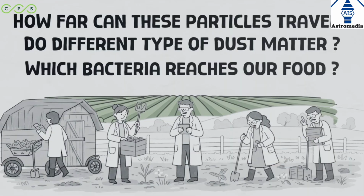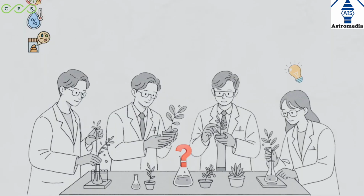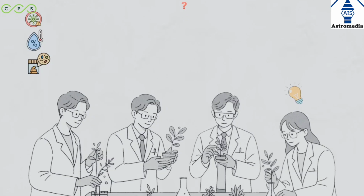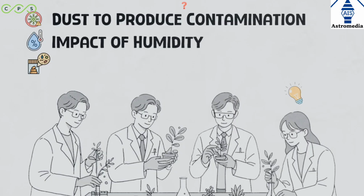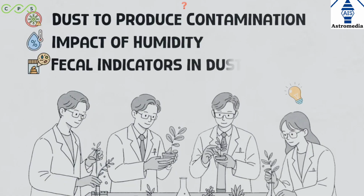So researchers asked, how far can these particles travel? Do different types of dust matter? And which bacteria are actually reaching our food? With these questions in mind, they set up an experiment. They aimed to: 1. Measure how bacteria transfers from dust to produce. 2. Test how humidity affects this process. And 3. Examine dust near livestock farms for contamination.